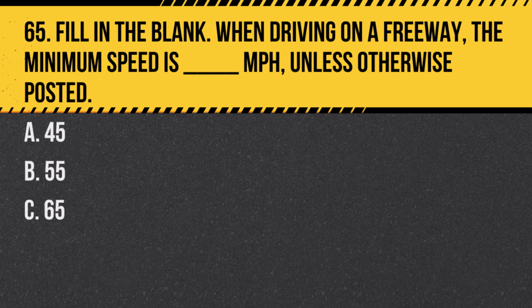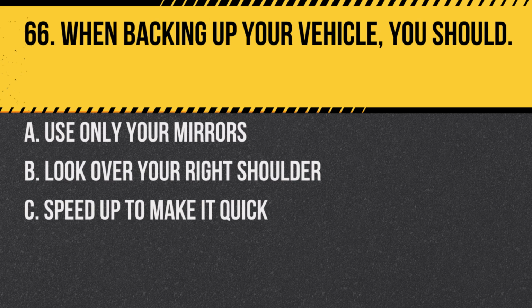Question 65. Fill in the blank. When driving on a freeway, the minimum speed is blank, unless otherwise posted. A. 45. B. 55. C. 65. Answer: A. 45. California law sets a minimum freeway speed of 45 miles per hour unless otherwise posted to maintain traffic flow.